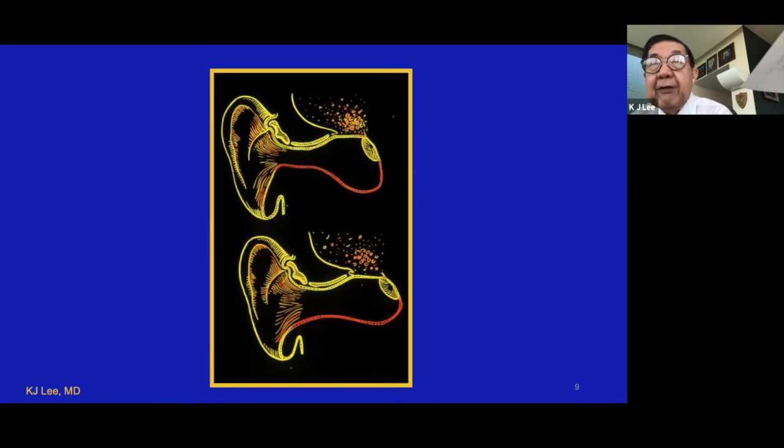I was in training at that time. I studied the series very carefully, and I came out with the conclusion that a debate is not necessarily needed. It's the cavity size, the external auditory canal diameter, and the size of the meatus opening that matters. So the top diagram shows a large cavity, artist rendition, with a small meatus and a small canal.